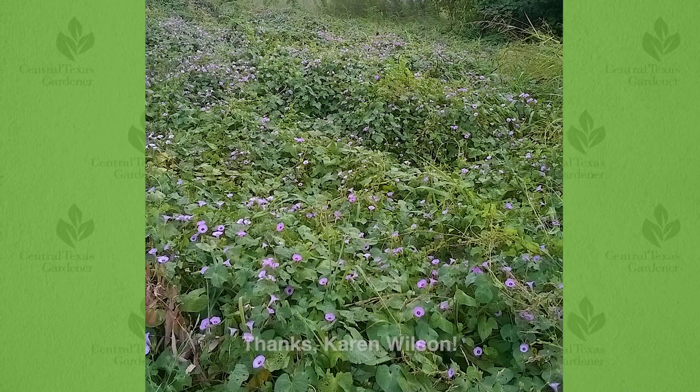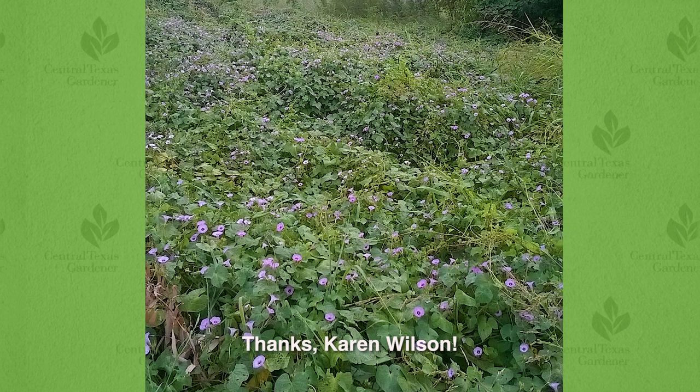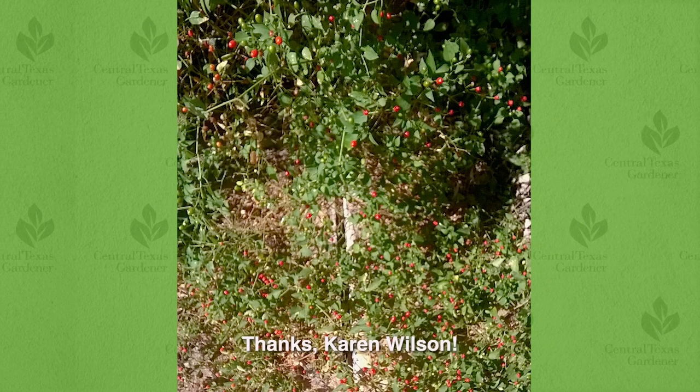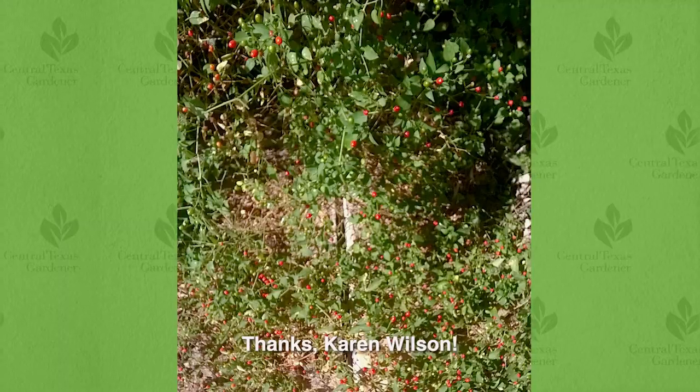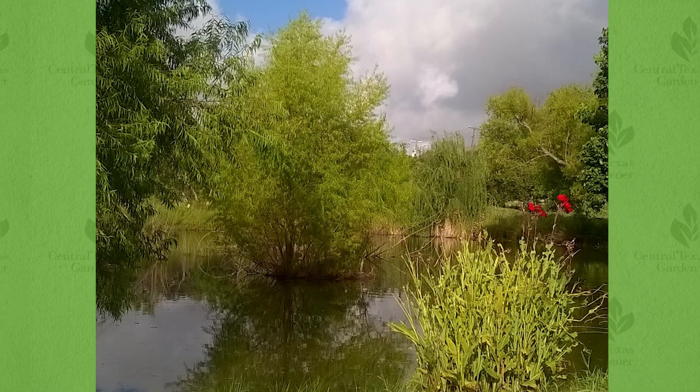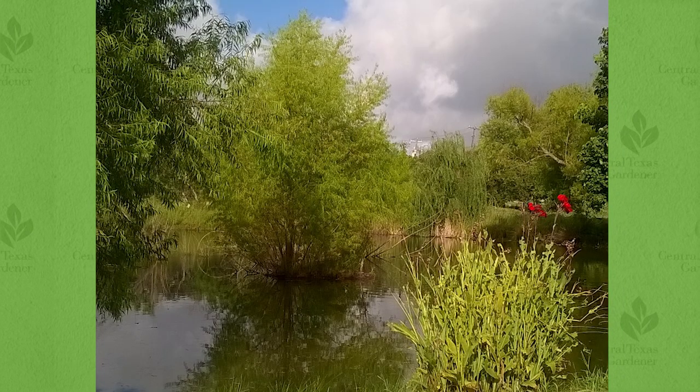They abound in San Antonio for Karen Wilson, who spots countless pollinators every day. She's made lots of hot chili oil from the chili piquins that flourish in her neighborhood. And a nearby pond, complete with canna lilies and a black willow, refresh thirsty wildlife.